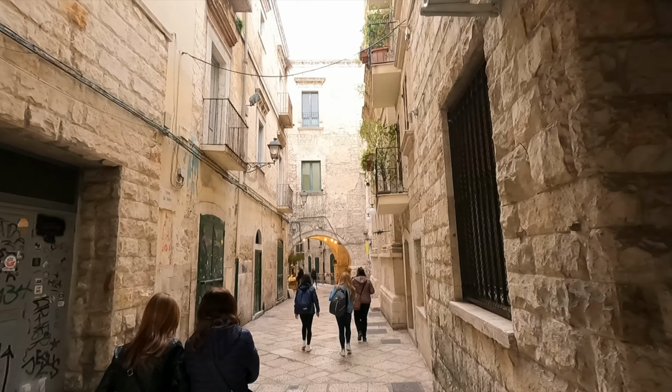Even if you've been to some other parts of Italy that have an old town like this, when you come to the one in Bari, it still will fascinate you, if you like the style of the buildings here and the way that everything looks. It's really cool to just walk around and lose yourself in. I'm not really going on any particular route. I'm just wandering around.